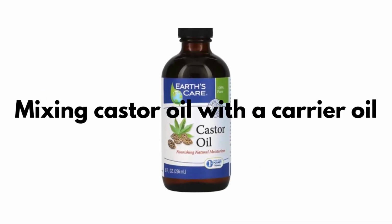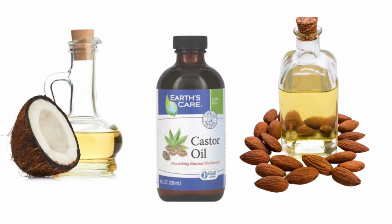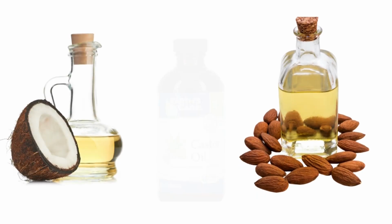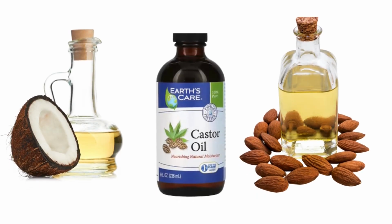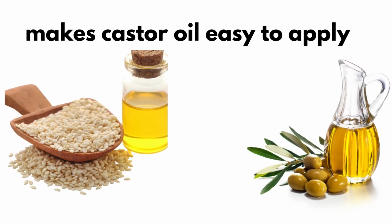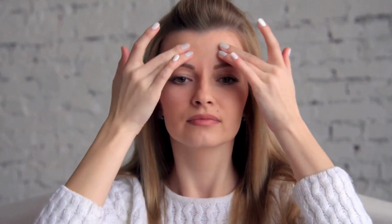The number 3 point I want to bring up is mixing castor oil with a carrier oil, because this castor oil, everyone complains, oh, it's so thick. You know what you can do? You can easily use a carrier oil such as coconut oil. This works for most skin types. If it's not for you, that's fine. You can mix it with also sesame oil, almond oil, olive oil. So you just pick which one is great for your skin type. This will make it easier to apply because it won't be so thick. It'll just be like a regular oil then, and very easy to apply.